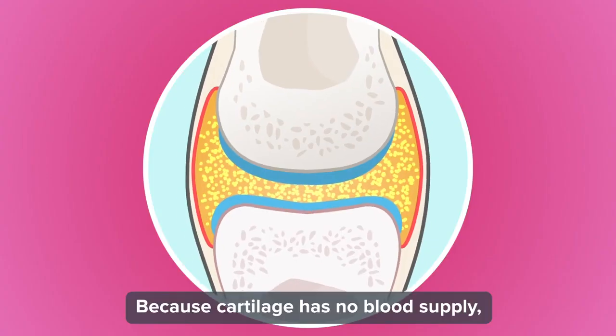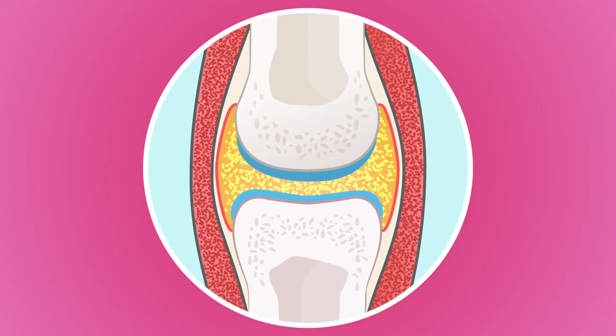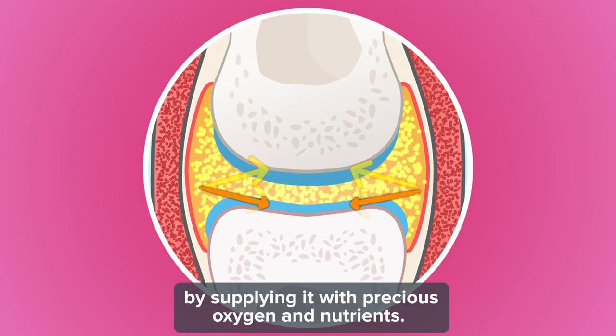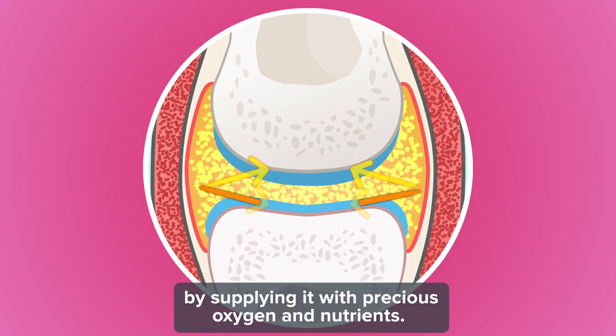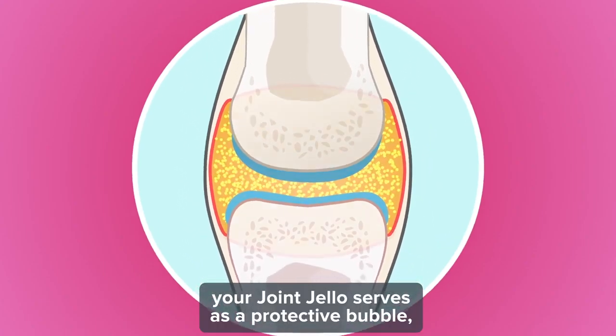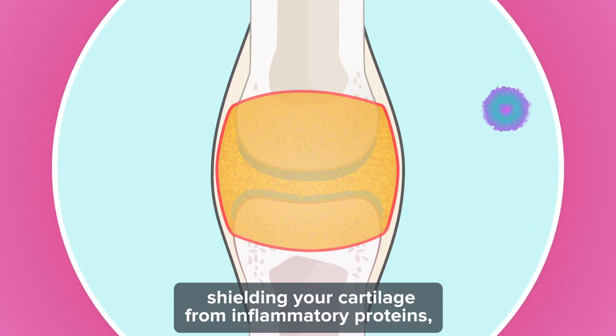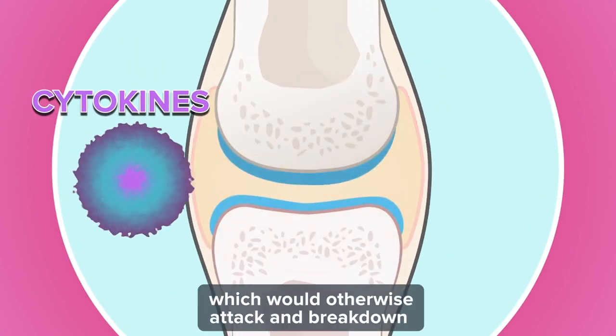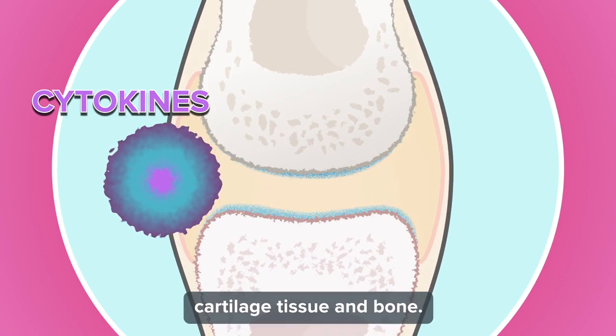Second, because cartilage has no blood supply, it relies on your joint jello to keep it nourished and healthy by supplying it with precious oxygen and nutrients. And third, your joint jello serves as a protective bubble, shielding your cartilage from inflammatory proteins called cytokines, which would otherwise attack and break down cartilage tissue and bone.